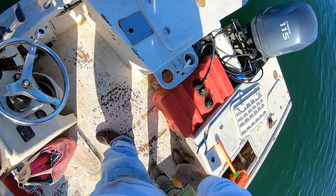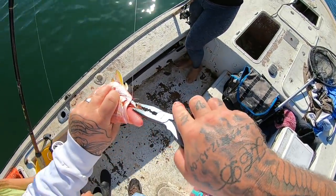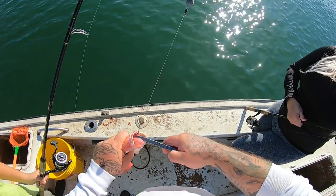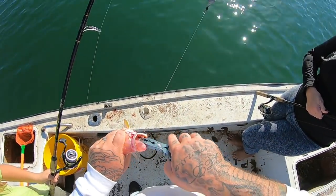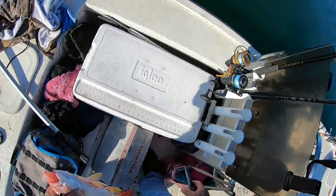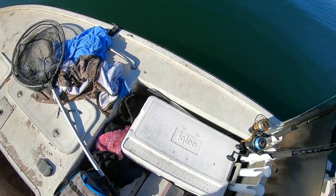Man, what a day. Persistence pays off, I'm telling you guys. We fished all day, pretty much didn't catch nothing. Decided to come out here for one last ditch effort and hit the money.